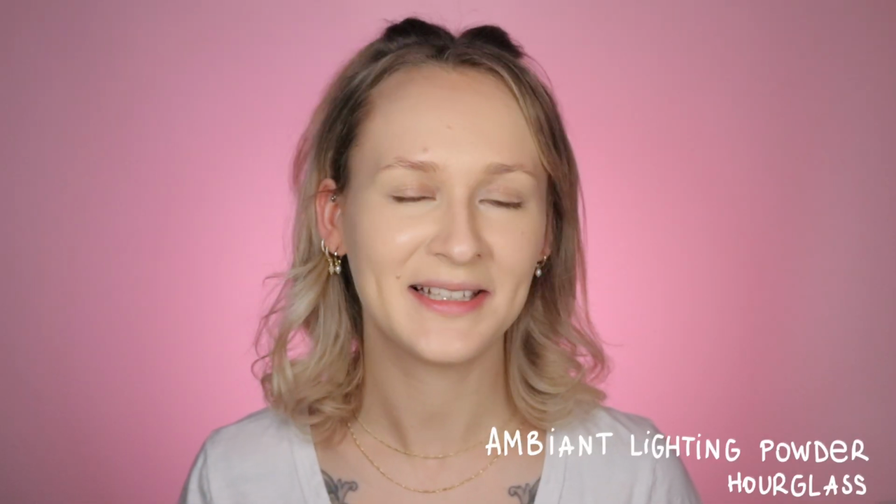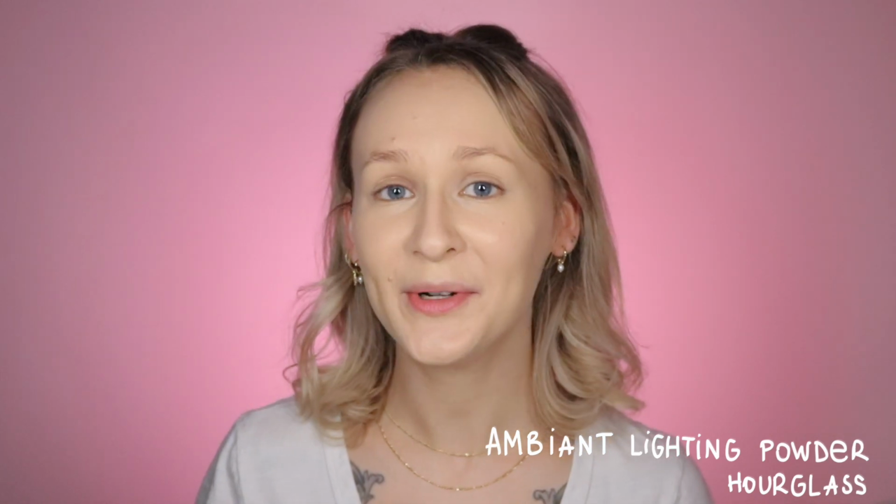Now that we have our base, I'm lightly going to set my T-zone with some powder. You've seen this one in my videos before. It's the Ambient Light Setting Powder from Hourglass.